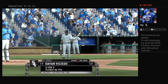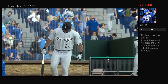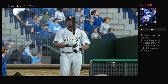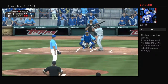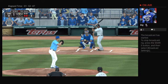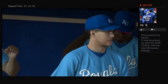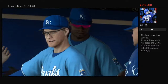Dayan Viciedo will stand in now as their last shot here with 2 away in the 9th. Yeah, just one final hurdle here before he finishes off the shutout. All right, let's hold them. Let's get out of it now. Now a swing, and he pops him up. And this should do it. And that is going to put an end to this one. And the Royals will put an end to their 3-game skid as this ball game is over.